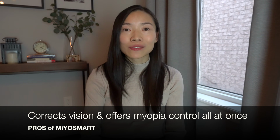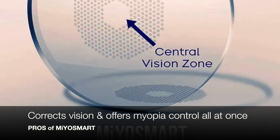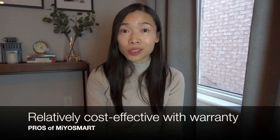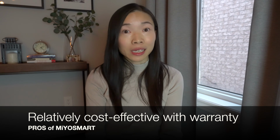Its design allows for simultaneous correction of the child's vision while offering the least invasive method of myopia control. The glasses don't touch the child's eyes. While a pair of lenses do cost in the hundreds, it is relatively cost-effective because it comes with a really good warranty. It will replace the child's lenses for free if the child's prescription changes by 0.5 diopters or more in either eye within a year.